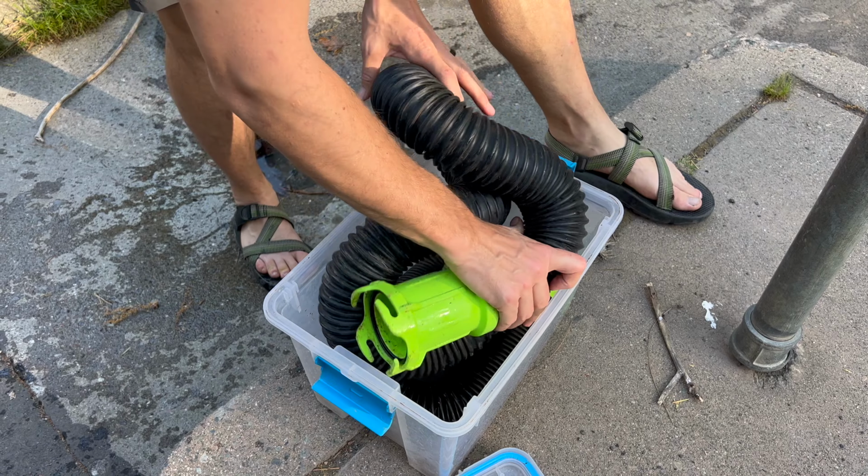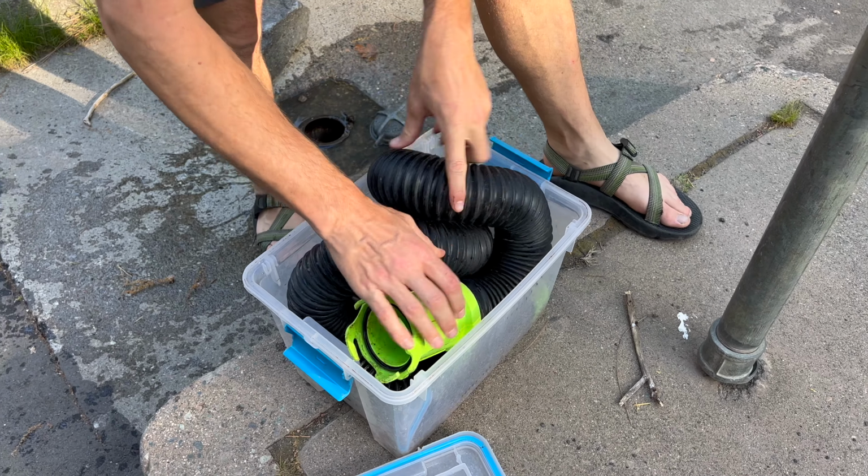Steps. Oh, I just got some water on my feet.